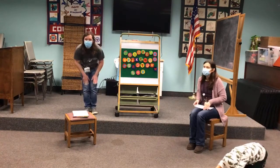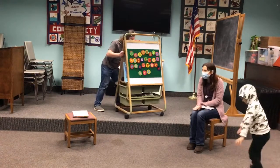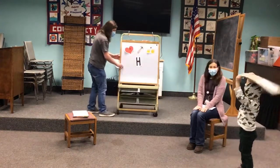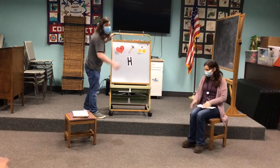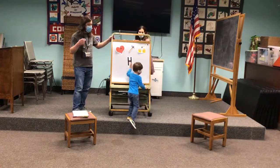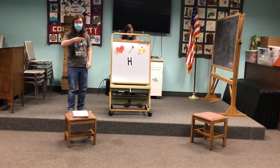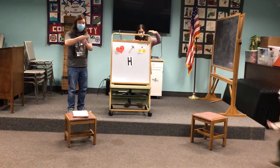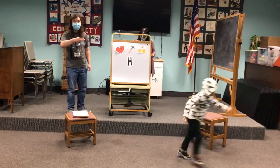See if we can get a drum roll going. Because we're talking about our letter today, and that letter is H. What is this letter? H. The letter H. And let's look at our sign for the letter H. So we take our hands like this, and we put them together like this. Kind of looks like a closed pair of scissors to me. That's our sign for H.